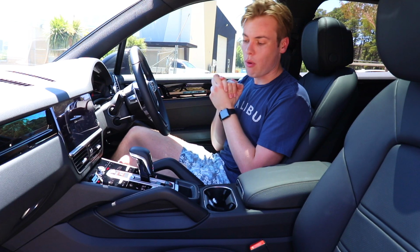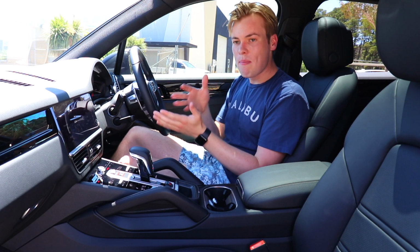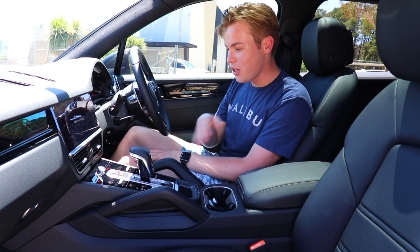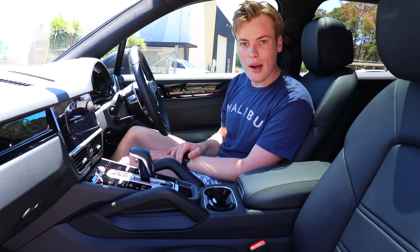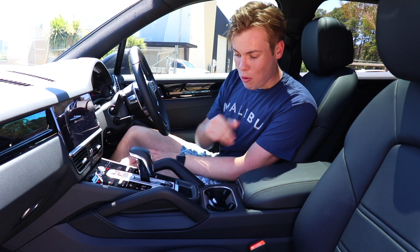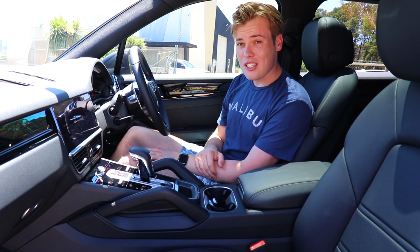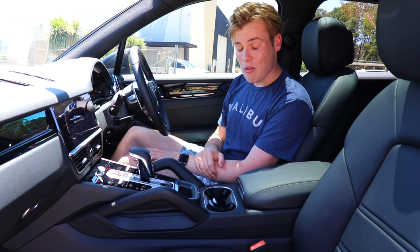But the cool thing with Porsche is that it's one button for one function. So you see a whole bunch of buttons, they're all labeled. As long as you can read buttons, you'll be fine. So you have sport mode. You press sport and it's not going to take you to any sub menus, anything like that. It's just going to make the car go into sport mode.